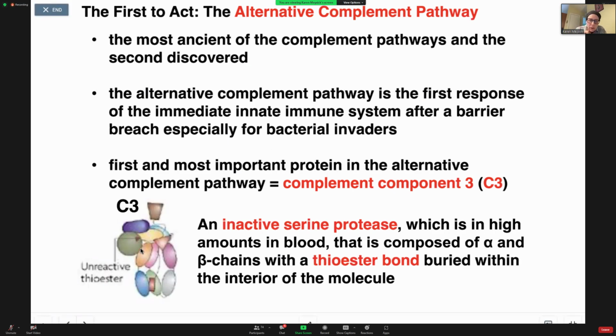So it's a complex molecule. And as you see it here in this cartoon, we know that it's inactive. It's actually C3, the highest concentration of a complement component in our blood. And the most important thing to know is that buried in this structure of C3 is a thioester bond. Now, this thioester bond is buried in the molecule, so it is not exposed to other components. It's hidden, it's masked.